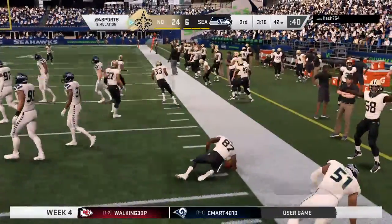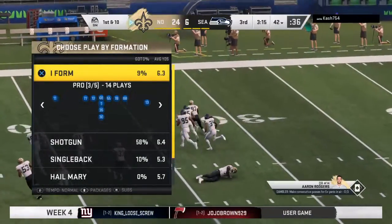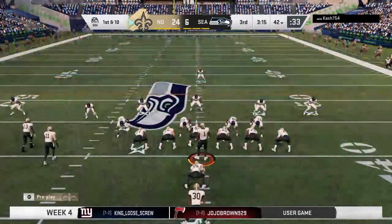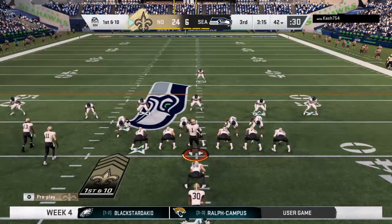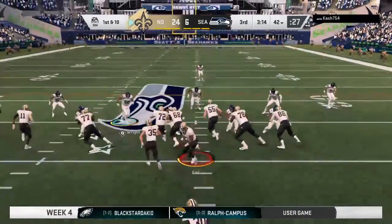A nice job on the return there, 16 yards. And possession will switch hands, 1st and 10. Here we go. The Saints offense on the field, ready to get their drive started. They've got the lead. Last time had to punt it, though. What's the key to this drive?